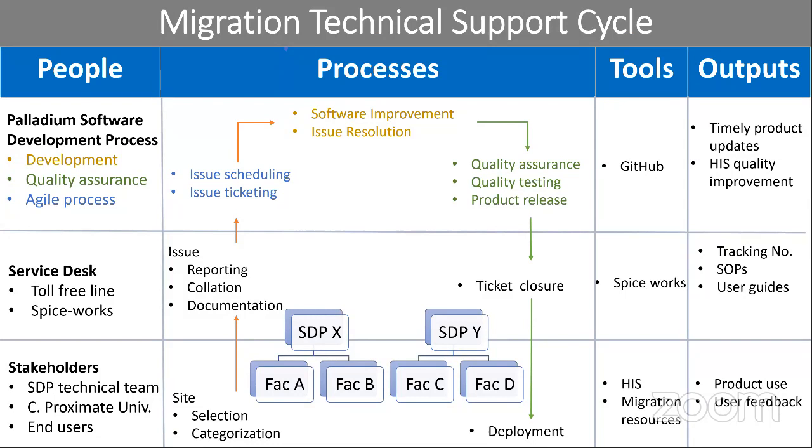This slide is just to show the migration technical support. I'll start from the bottom row. That would be the stakeholders: the SDPs, technical teams, county and universities, the health IT team, and the end users. At this stage, all the issues coming from the facilities will go straight to the service desk. You categorize the issues and go to the service desk for reporting and documentation.